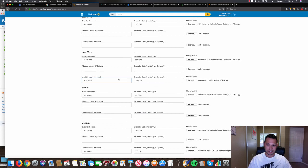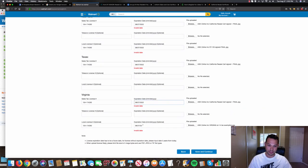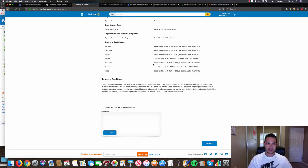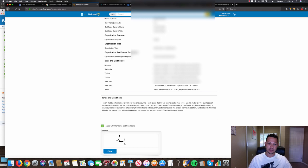Once you've done this, then all you have to do is click Save and Continue, and it's going to tell you the issues. Okay, so we have an invalid date. This actually needs to be a 4-digit, so we will go ahead and remove that. Copy and paste is your best friend. Whoever created copy and paste is a genius. Okay, cool. Now let me go ahead and save and continue. And it's just asking to verify the information, take a quick review of this information, agree, sign it, and you're good to go. That's pretty much it, guys.